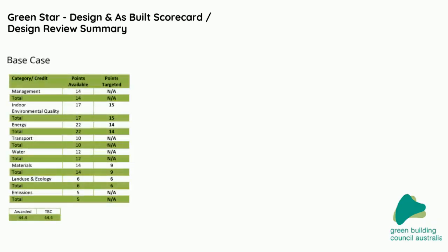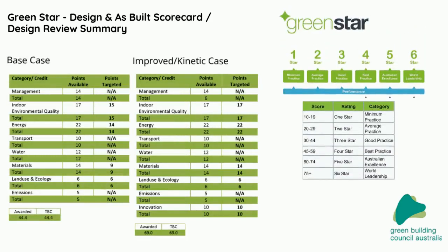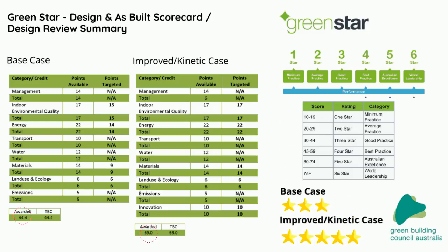As Australia's sustainability assessment method, the Green Star rating tool is used. The base case achieved a total of 44 credit points, giving it 3 stars, whereas the Kinetic case gained 69 points, mainly in the following categories: indoor environmental quality, energy, materials, and innovation. This awarded it 5 stars.